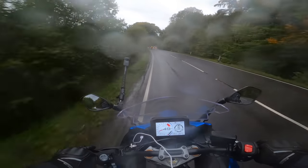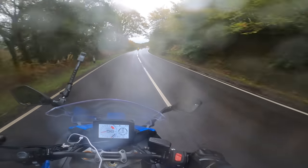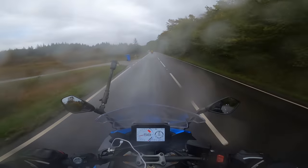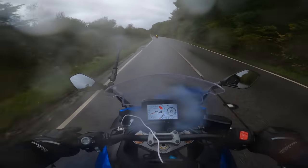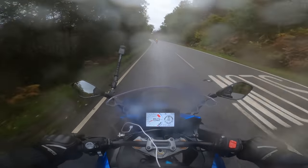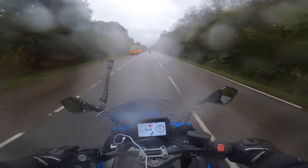The quick shifter is stunning. There's no clunking between gears, even between first and second. Normally, I tend not to use the quick shifter between first and second because it is a big ka-dunk, ka-dunk. But not at all here, nice steady revs from first into second. It's super smooth and instant as well.